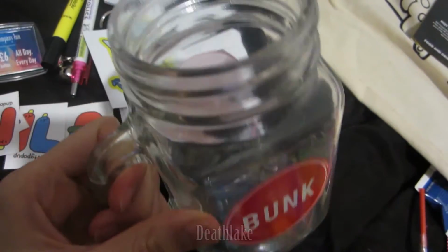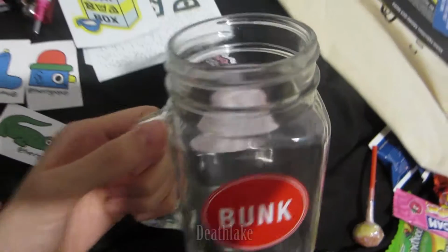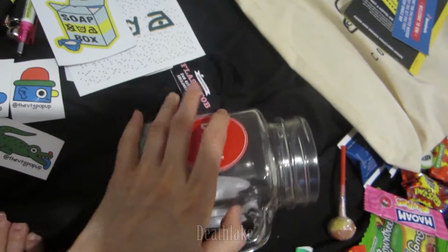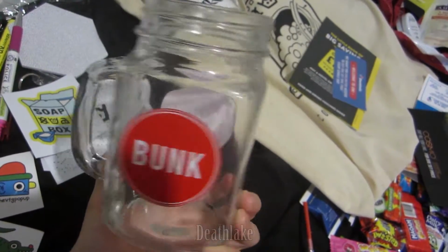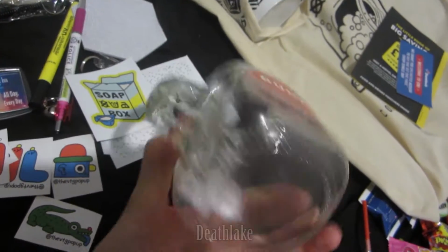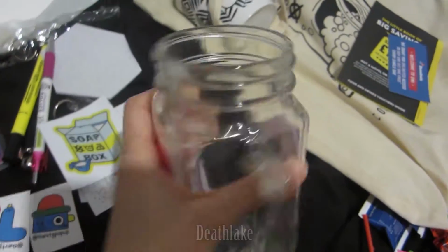So from the bunk stall, got this free jar cup thing, just from liking their Facebook page and showing it to them. And then all liking it after you left. No one needs to know that. This is a sturdy cup.